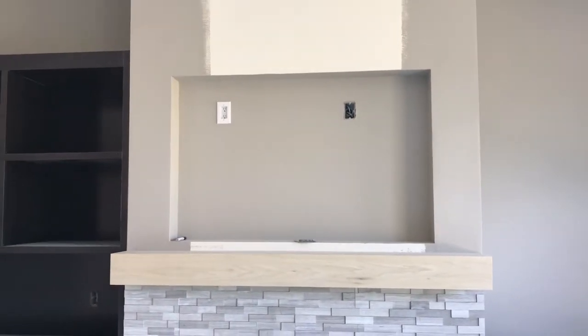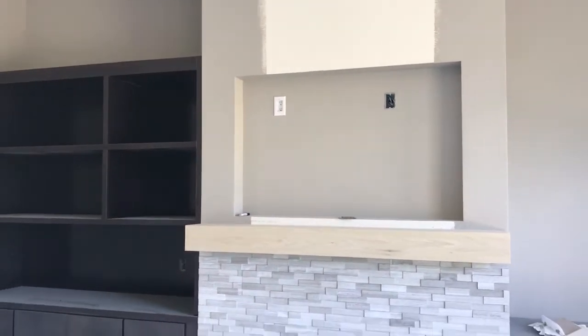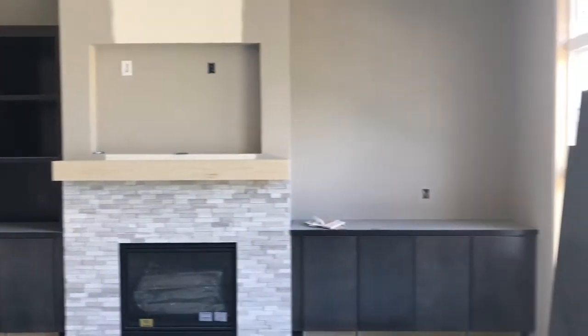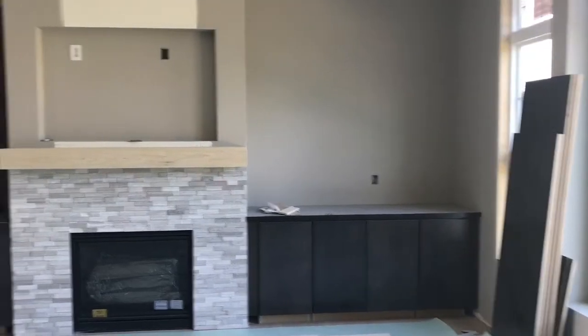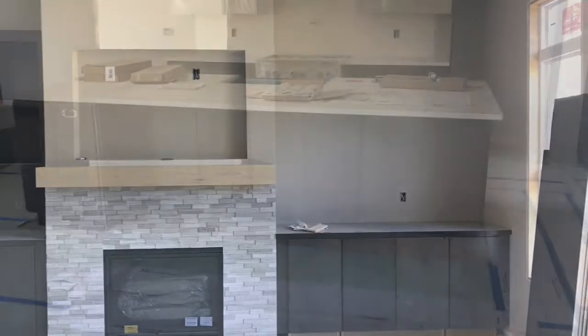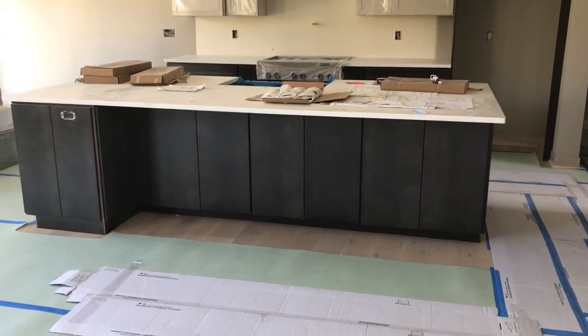I don't know what they're going to be yet. We'll have to come back and take another look, but they're going to be something that looks a lot more modern. And yes, the built-ins over on this side will look like this side. It's just in progress. This is something I really love.